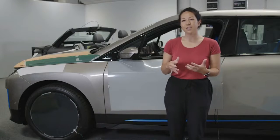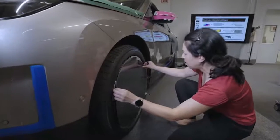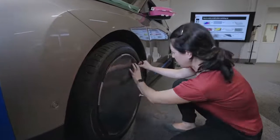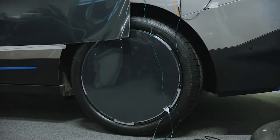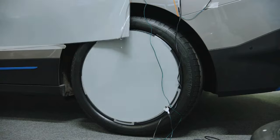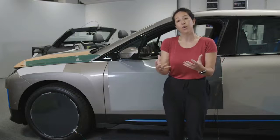So first is personalization, individualization. You decide what you want to wear, what your social media status is, and you can decide what your car looks like. Secondly, information. E-ink could help us portray useful information externally.